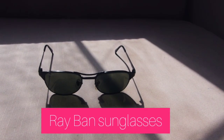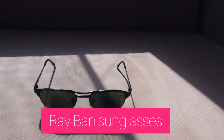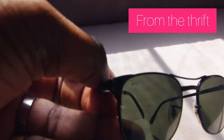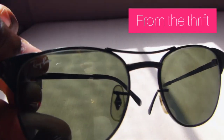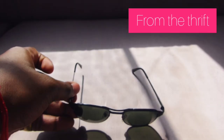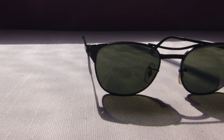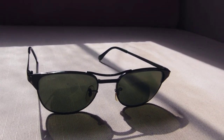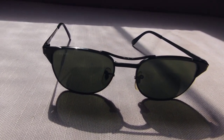Those are my Ray-Ban vintage sunglasses I took from the thrift. I wear them mostly on 80s and 90s fits, especially if they are colorful. And I think those are one of my favorite sunglasses.